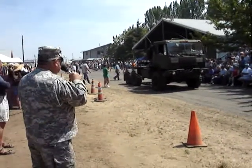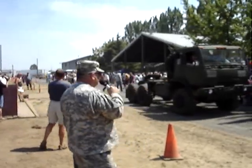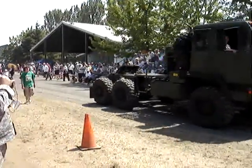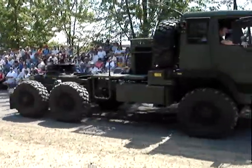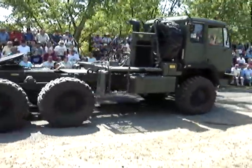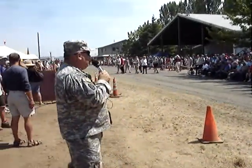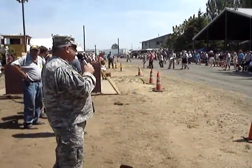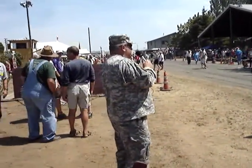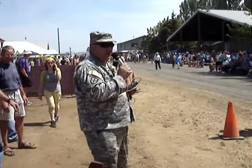Last but not least, this is the current version of what your tax dollars are purchasing. It's an M1088A1 Stewart & Stevenson 5-ton tractor with Caterpillar engine in it. And this is the current, most modern vehicle coming off the production line. If you're watching the footage on TV, you'll see either this or a version with armored cab on it, performing service all through the different areas of deployment.